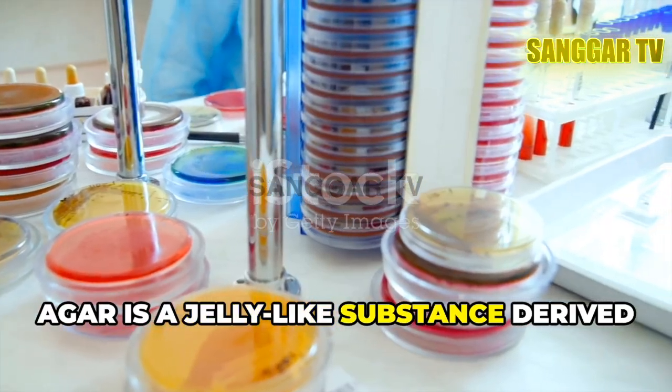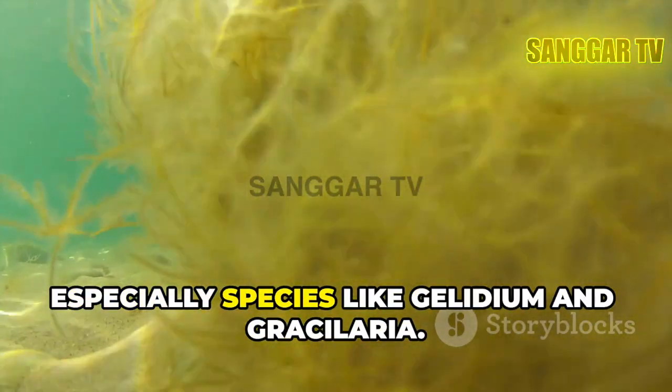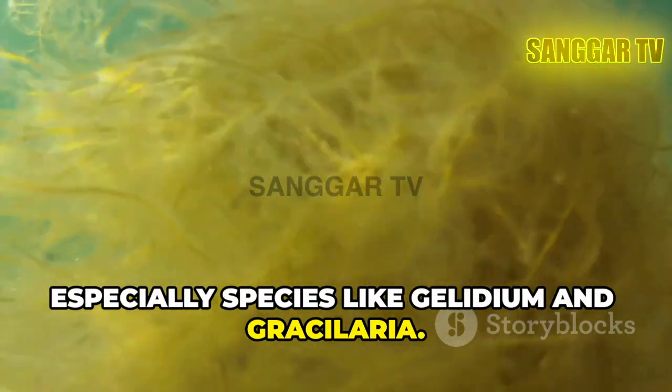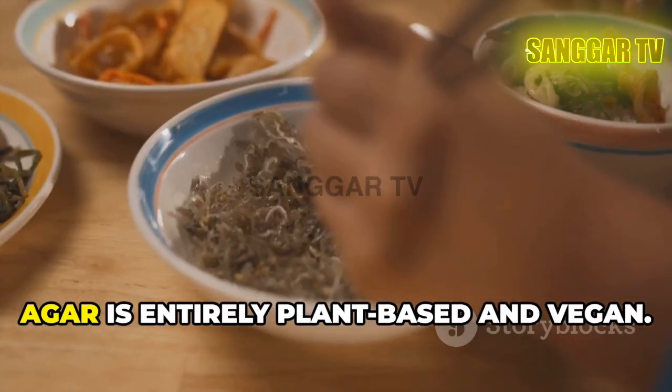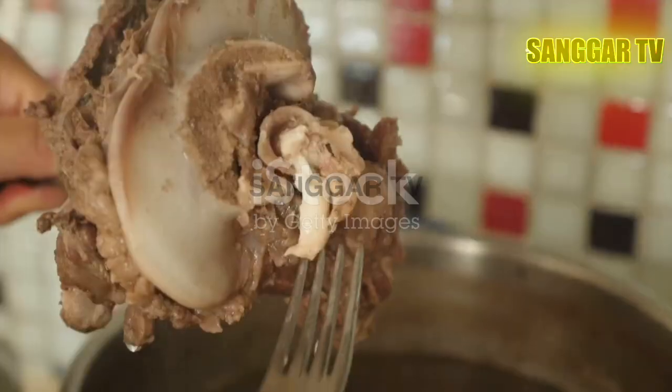Agar is a jelly-like substance derived from red algae, especially species like Gelidium and Gracilaria. It's commonly used in microbiology, food preparation, and cosmetics. Agar is entirely plant-based and vegan.